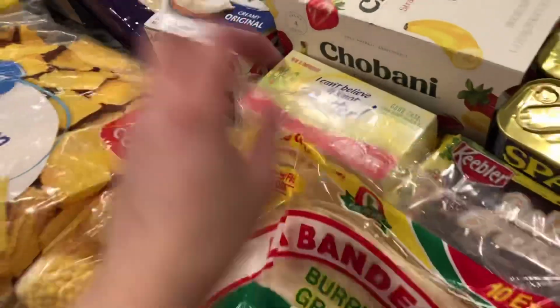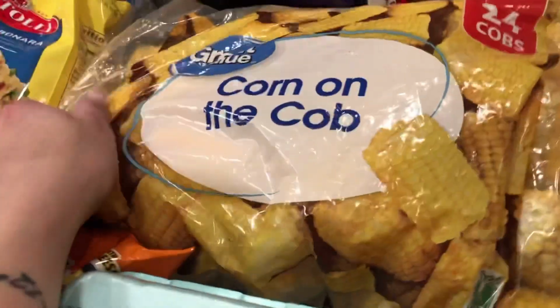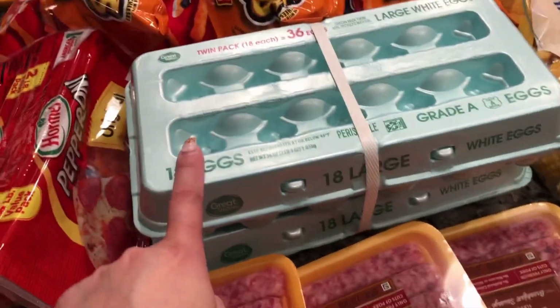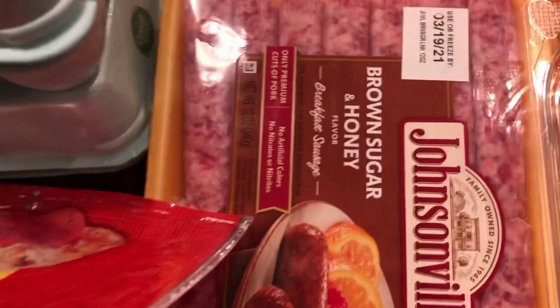And then we pick up some butter stick for a recipe. And then my husband picked up this big bag of frozen corn on the cob. It's like 24 pieces in here. We have eggs here. We love eggs in this house. I don't like to run out, so I always pick up some every time we go grocery shopping.